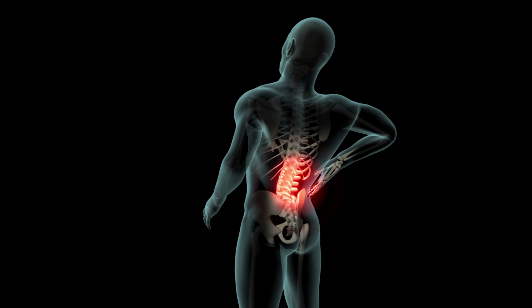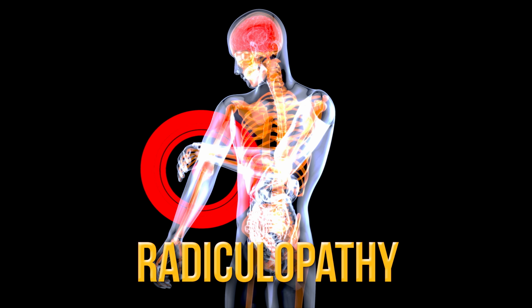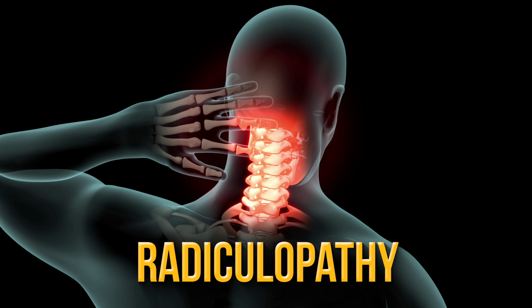Now, the reason this is so important is when that hole shrinks and you pinch that nerve, you're going to get pain, but oftentimes that pain is going to radiate, also called radiculitis or radiculopathy, where it's going to go down an arm, down a leg, it can go into your head, into your neck. All of these things can be really, really painful.